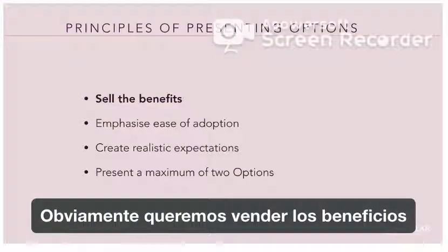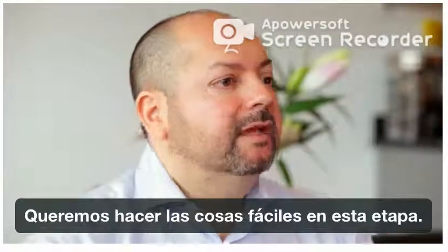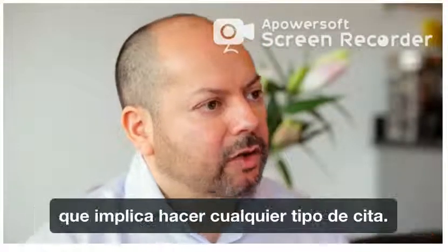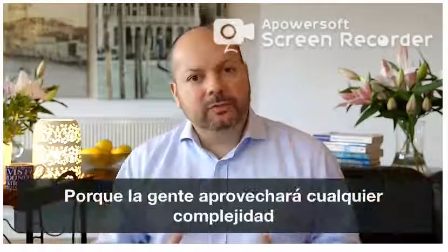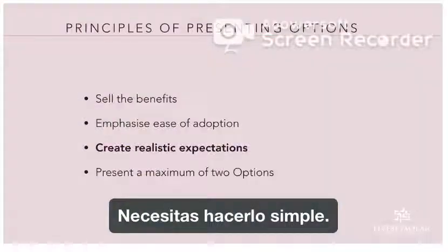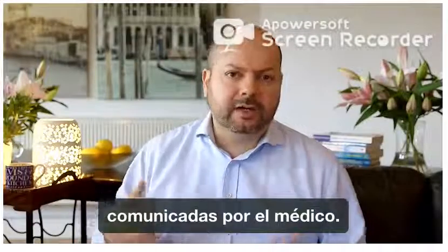We want to obviously sell the benefits that we have learned are important to the patient. We want to emphasize the ease of adoption. We want to make things easy at this stage. It shouldn't be complicated and difficult. We want to reduce the amount of complexity that's involved in making any kind of appointment. Keep it simple, because people will almost take any opportunity of complexity to decide that they need to think about it. You need to make it simple. You also need to create realistic expectations. You need to reinforce any realistic expectations that were communicated by the doctor.